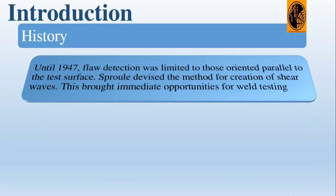Until 1947, discontinuity detection was limited to those that were oriented parallel to the test surface. The ability to find off-angle discontinuities was made possible by Sproule when he devised the method for creation of shear waves that could be introduced to the test material at an angle such as 45, 60 and 70 degrees. This brought immediate opportunities for testing within the welding industry, where there is a high tendency for discontinuities to be oriented along the original bevel face or vertical to the test surface.